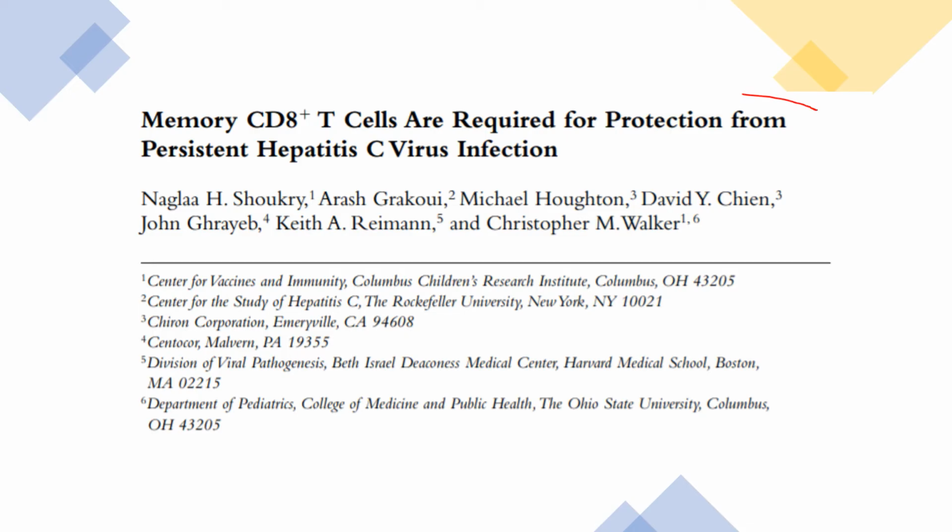So this is the title of the paper, and please appreciate that the paper is old. It was written in 2003, but is one of the most cited papers in the field of Hep C. So let's dive in.